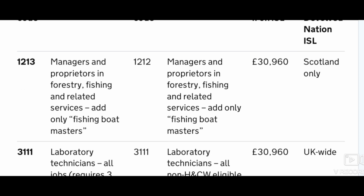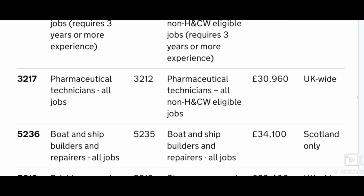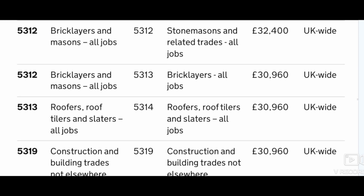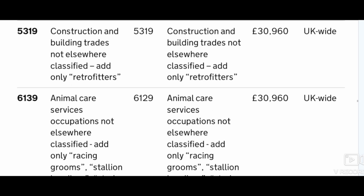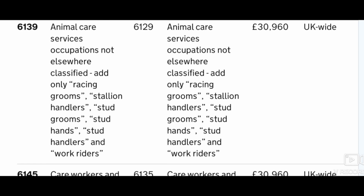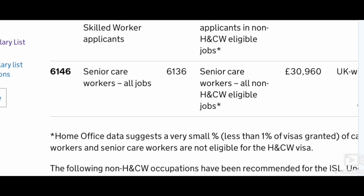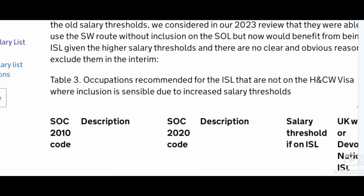They're going to remove the managers and proprietors in forestry, fishing, and related services. They're going to remove laboratory technicians, pharmaceutical technicians, boat and shipbuilders, and bricklayers and masons, roofers and roof tilers. They're going to remove construction and building trades. They're going to remove animal care service occupations, care workers and home carers, and senior carers as well. So all these jobs will be removed from the new list, and the new list will be called the ISL.